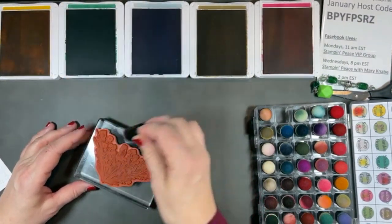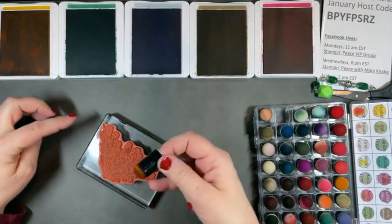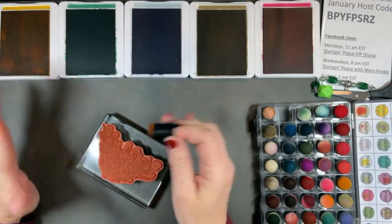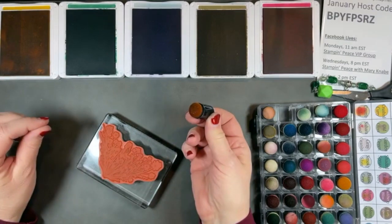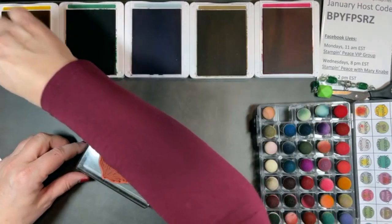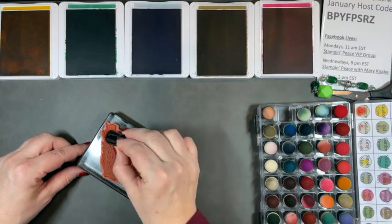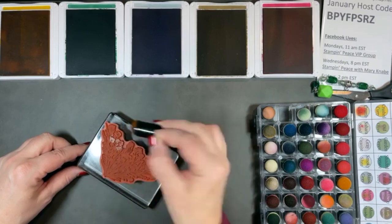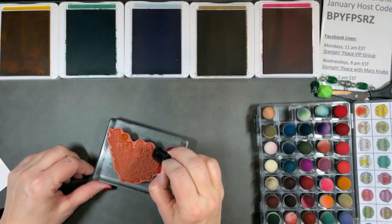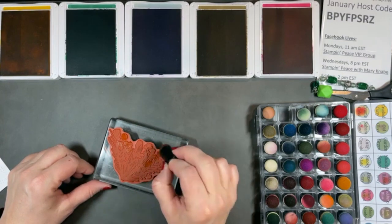Okay, so I've got this yellow. Now again, with the size of the dauber and the different sizes of the flowers and leaves on here, you have to remember, this is not perfect. If you are somebody who likes perfect everything in the line, this isn't for you. But I think that's the reason why this technique appeals to so many people, because you don't have to be perfect. And no matter what, it's going to turn out beautifully. So I'm just tapping it in here. If you have small areas, you can tilt your sponge dauber like that and kind of hit this rubber with just a side or edge.